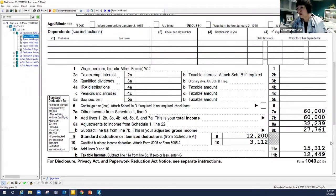Okay? Now, Jesus is single, and so he has a standard deduction. And this $3,112 is what, in 2018, the Jobs Act came out and gave as a qualified business deduction. That's the 20% deduction calculated based on the business income. Okay? And so with that, 27,000 minus that, our taxable income is 12.